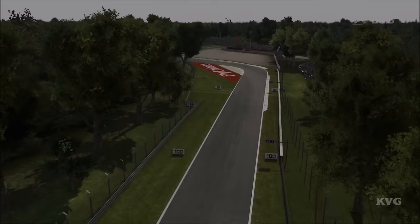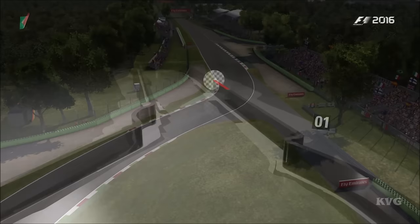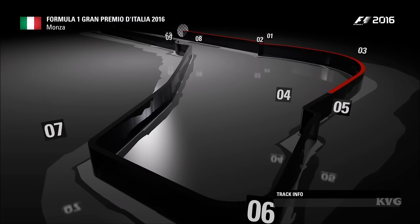It's Sunday afternoon here at Monza, and you're in for a treat at this classic Formula One track. Welcome to the Italian Grand Prix. With top speeds in excess of 220 miles per hour, few places can hope to touch Monza's crown as the fastest circuit in Formula One.